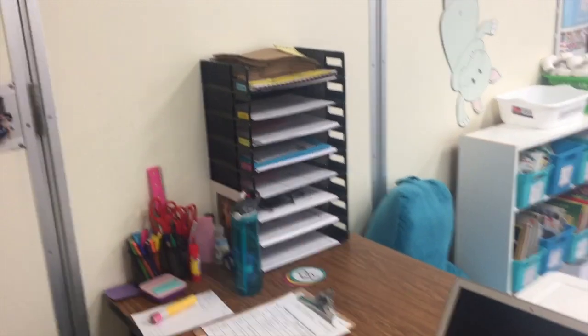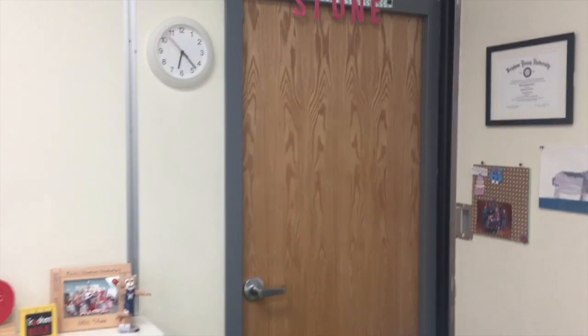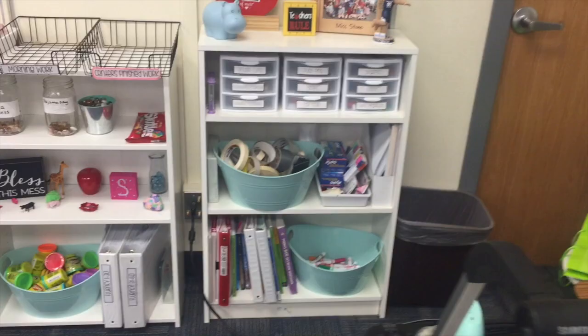I have a teeny tiny fridge under my desk. And then, like I said, this is where I organize things. This is my little personal wall. This door goes into the classroom next door, which is no longer another second grade teacher, so I won't be using that hardly ever. This is my teacher supply shelf.